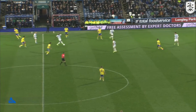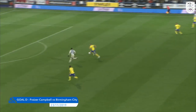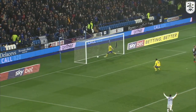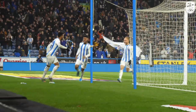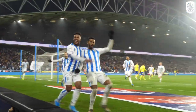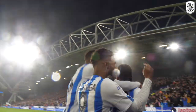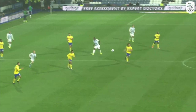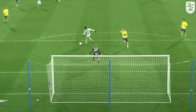Makuna doesn't get enough lift on his chip down the right-hand side. It's headed away, but it comes back to Town's midfield. Early ball played through. Here's Fraser Campbell. Wonderful finish by Fraser Campbell. That's brought the home crowd to its feet. Campbell picked his moment to draw the keeper and guide the ball into the far corner for the opening goal. He's one of our own. It's Huddersfield Town 1, Birmingham City 0. What a finish by Fraser Campbell.